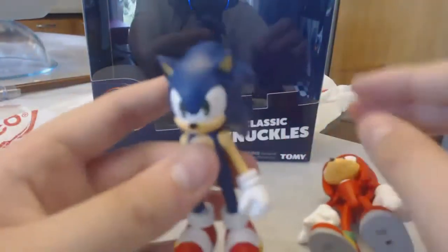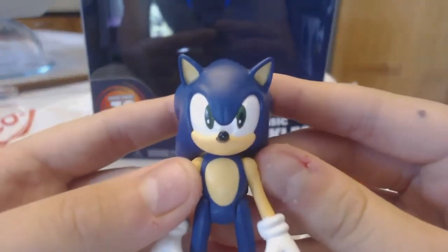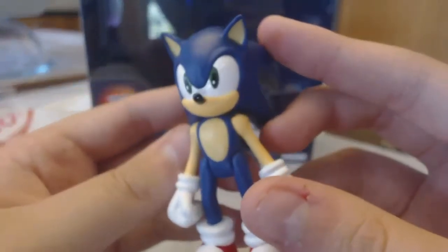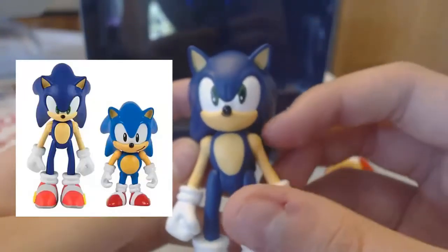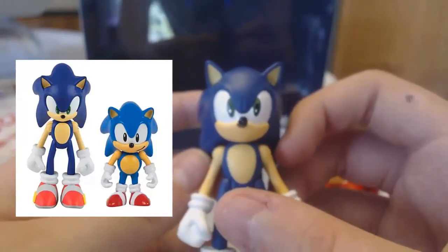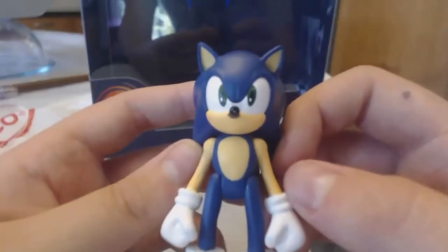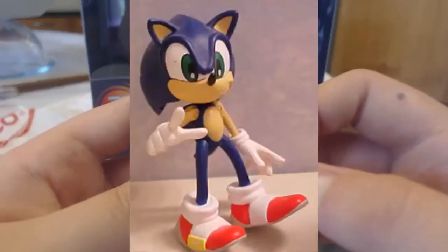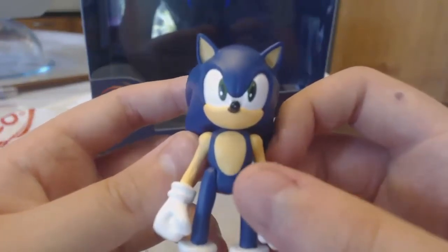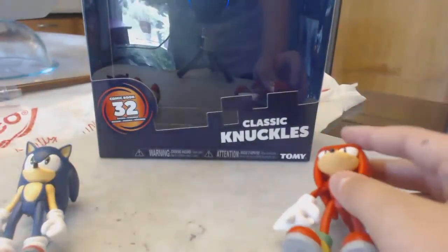Well, that's something I forgot to mention when I reviewed or unboxed the Sonic from the set. He looked different from the prototype. Now the only difference is that his eyes are kind of bigger and a little wider. And that's kind of why people think he looks a lot like the one from the Adventure games. And also why he looks like Rescue Sonic is because of his final look compared to the prototype, and not the articulation. So yeah, that's kind of basically it.